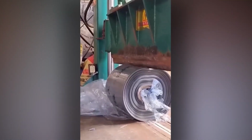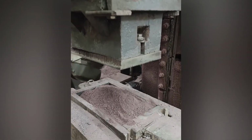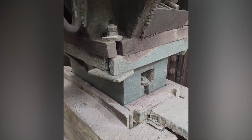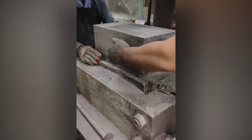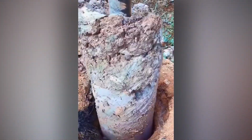To cut steel like this, you need some extreme pressure. But all we have to do is sit down, watch it, and feel strangely satisfied. It's a concrete compacting machine, doing exactly what it says on the tin. An impressive drilling machine, clearly trying to find its way to the center of the earth.